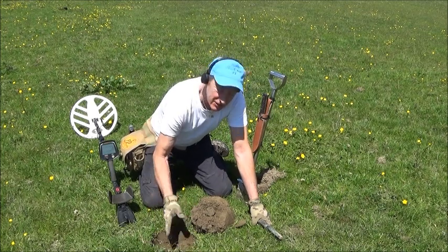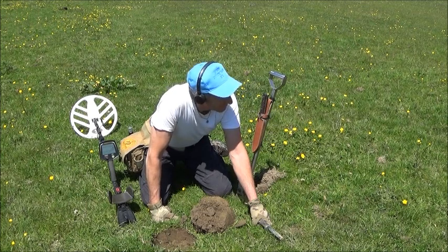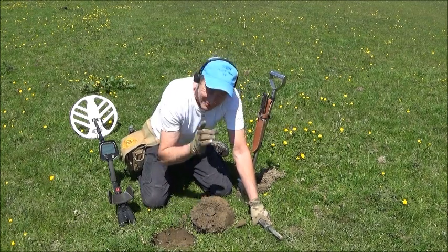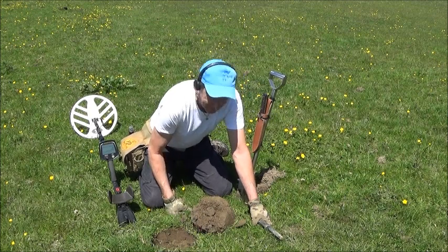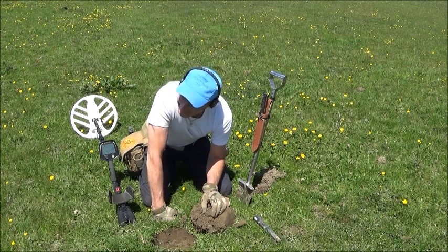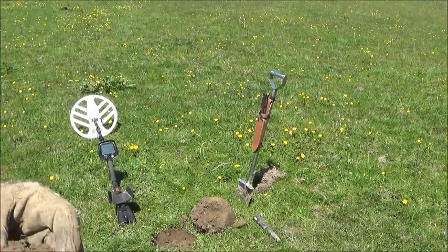It's only about 5-6 inches deep, and I think we've got what Tom from Cheshire Metal Detecting would call a threepenny joey. Anyway, it's an old threepenny bit. Christ almighty. Anyway, let's have a look. Oh dear.